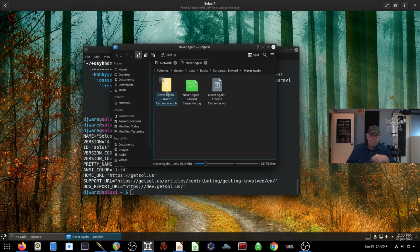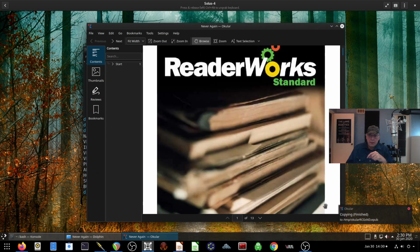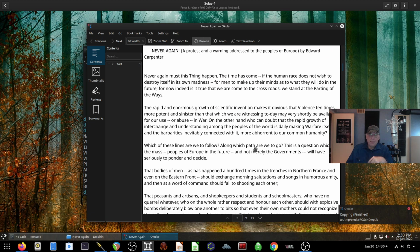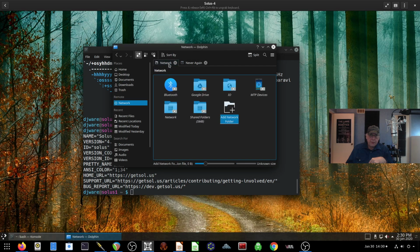This is an EPUB book by Edward Carpenter about the First World War, and it brings up Okular. So it actually copied it, which is nice. And so, yeah, not bad, not bad. I think I have a couple of others.